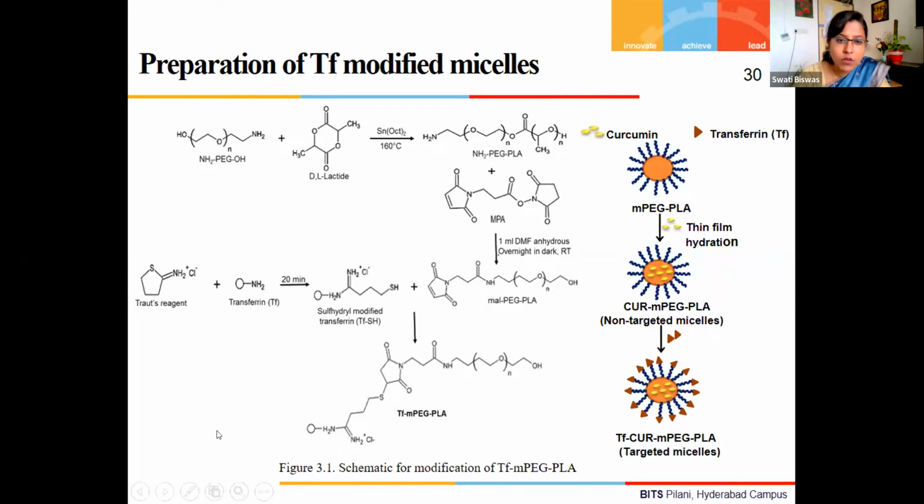Now, what we did over here is we used the Traut's reagent with transferrin, and we made the MPEG PLA terminally functionalized so that it can actually react with the sulfhydryl group with the MPEG PLA at the distal end.